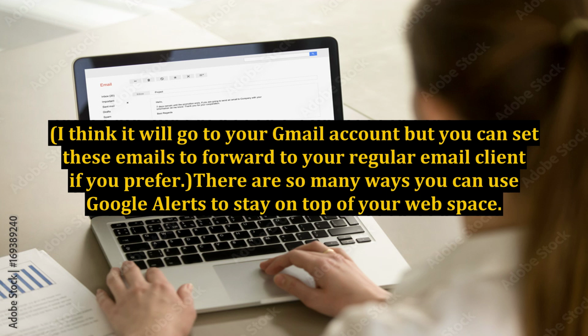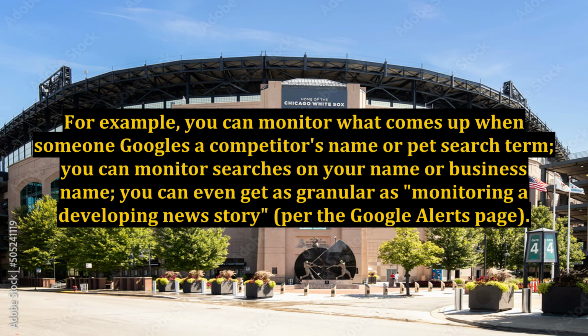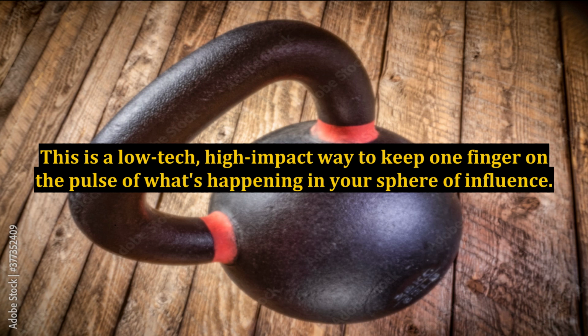There are so many ways you can use Google Alerts to stay on top of your web space. For example, you can monitor what comes up when someone Googles a competitor's name or pet search term. You can monitor searches on your name or business name. You can even get as granular as monitoring a developing news story, per the Google Alerts page.